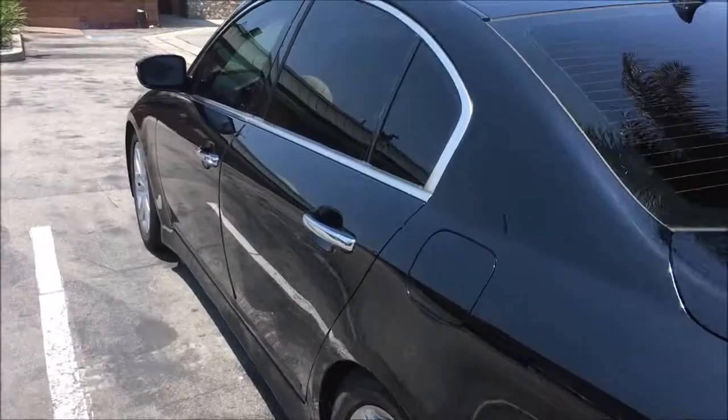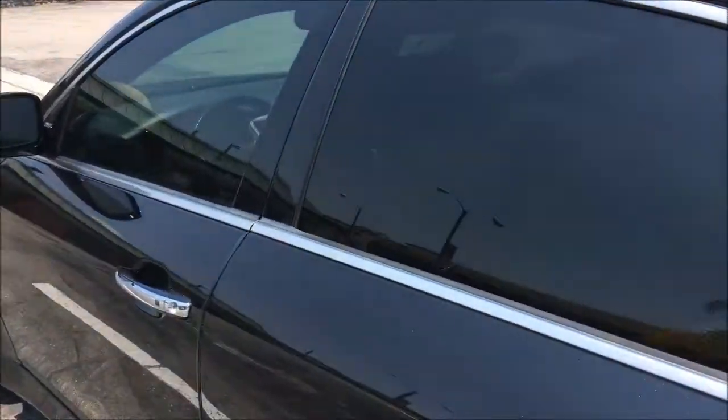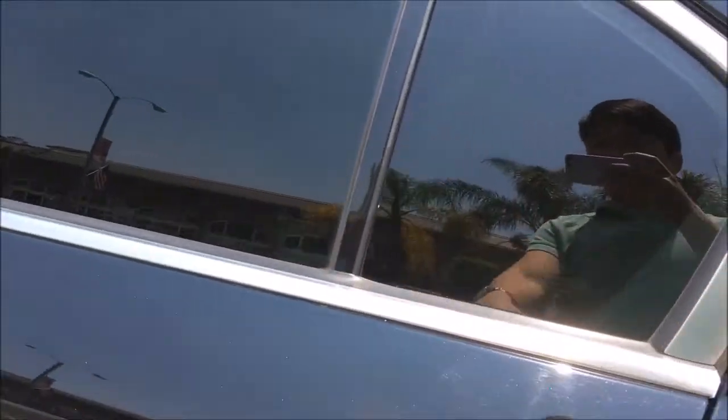Hey guys, in this video, we'll be making the 1,500-mile journey from Los Angeles to Dallas. You'll see some scenes as well as trip information. As you can see, my car is packed all the way up as we're making the move from LA to Dallas. So here we go, bye-bye California.